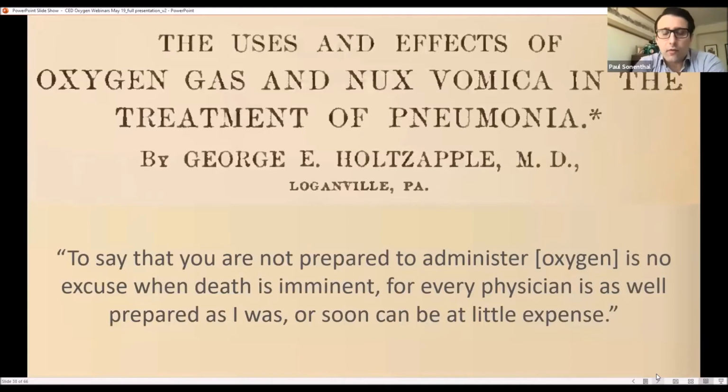So one of my goals is to highlight the effects of medical oxygen therapy. So I think this is actually a good place to start. The quote here is from the very first scientific account on the use of medical oxygen by George Holtzapfel, who used oxygen to save the life of a young man with pneumonia in a hospital in Pennsylvania in the United States. And this was in 1885. And the point here is that the life-saving effects of oxygen are well known, they're not new, and that's something that many organizations, including us at Partners in Health, have known for a long time.